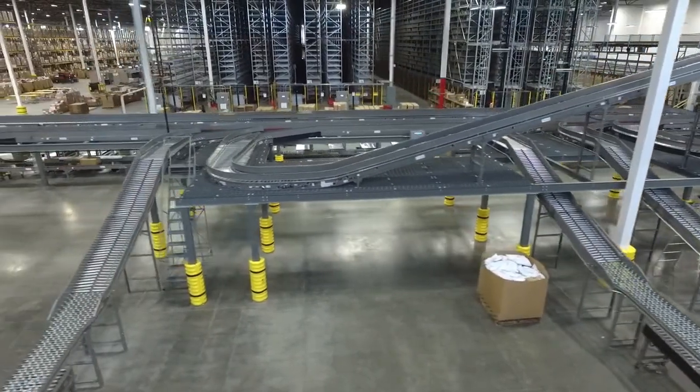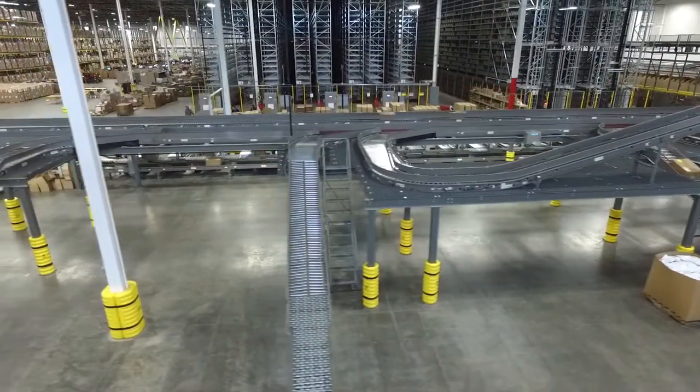Motor-driven roller was once considered the conveyor of the future. That future has arrived.